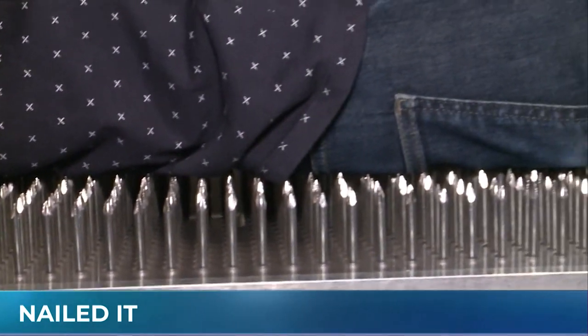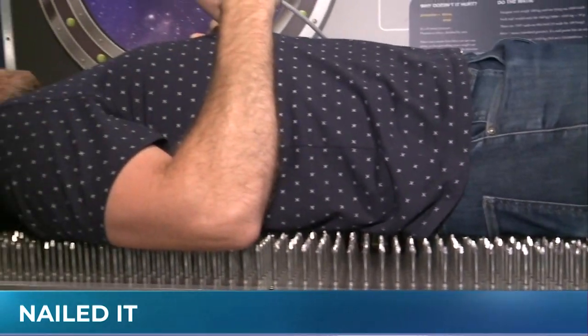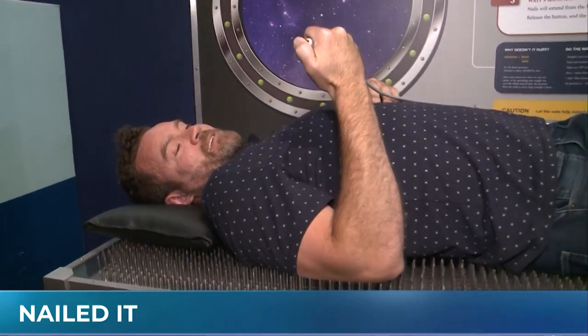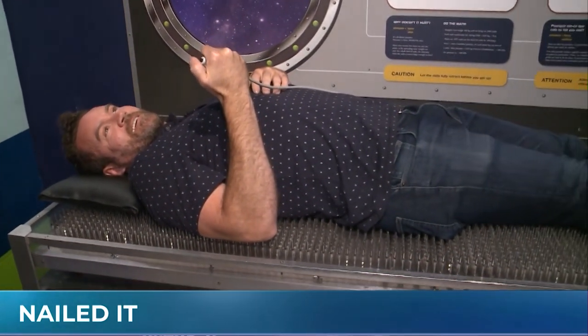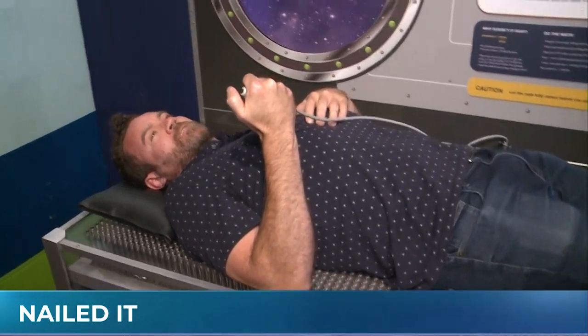Well, actually, the hotel bed last night was pretty comfortable. This is actually pretty comfortable too. It's not bad. It's like a mild massage. Okay, so let that go, and it'll go back down. There you go. Amazing.